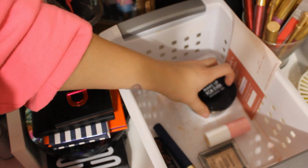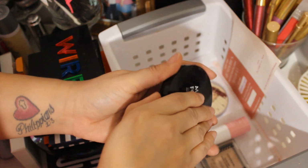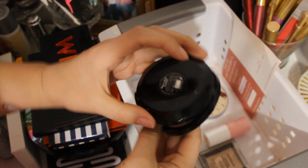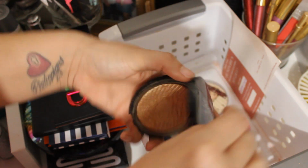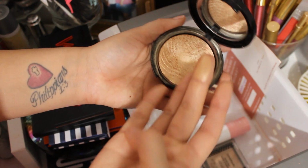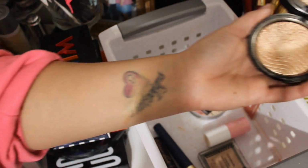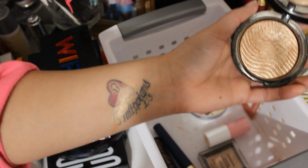Alright, lastly we have some highlights, and I had 4 highlighters in here this month. So the Makeup Forever, this is their Pro Light Fusion highlighter. Such a beautiful highlighter. I have the gold one, this one here, and then one that's a little bit more pinky. It's such a silky, smooth highlight. So beautiful. I don't know if you could see in the shadows here. Look at that. So pretty.